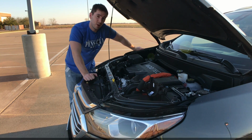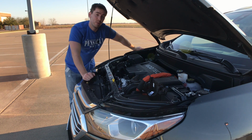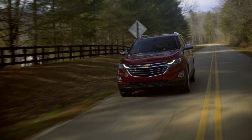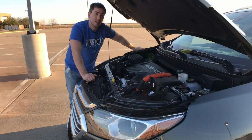But if you do need to tow, you'll actually want to get the 2 liter turbo 4 cylinder that can give you up to 3,500 pounds. Otherwise, you're stuck with 1,500 pounds. Plus, if you want more speed, more power, definitely go with the turbo 4 2 liter. Also, if you want to step up your transmission choice, you can get the 2.0 liter turbo. That will give you a 9-speed transmission compared to the 6-speed with the 1.5 and the 1.6 liter. What do you say we go for a drive now and see how it drives?